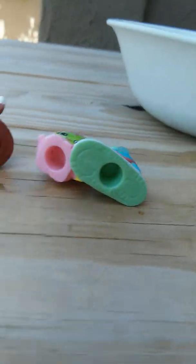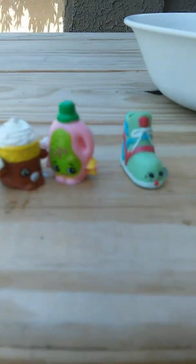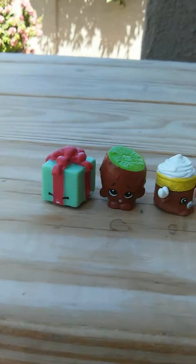Guess what guys? They all have holes. So weird, see? So that's fun. I got this from the collector's case that we did from Rainbow, and I put them back in the same exact spots.